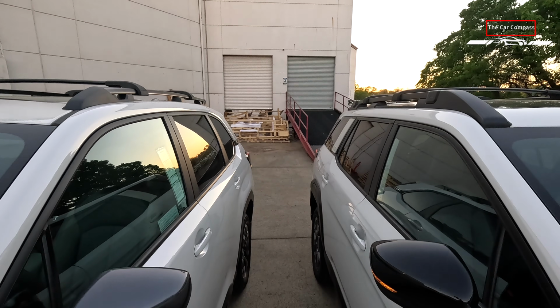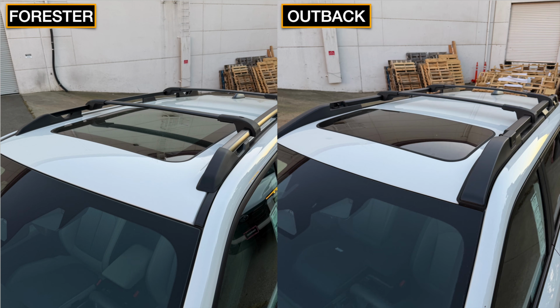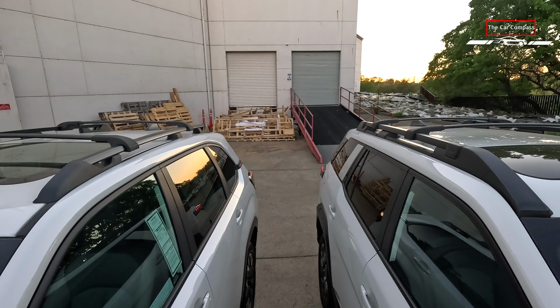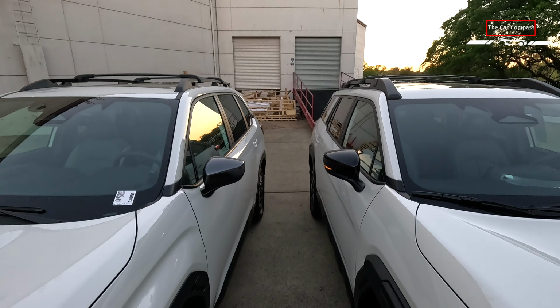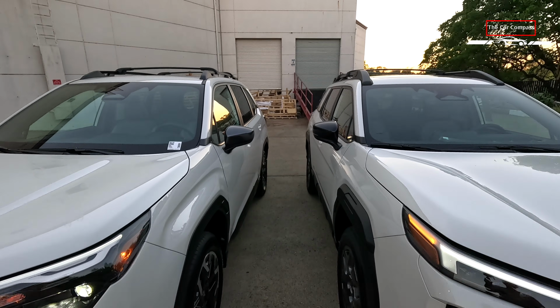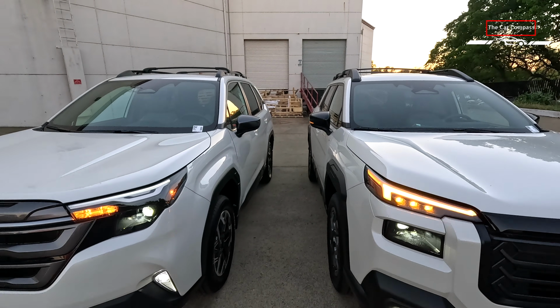Around your windows, you're going to get matte black plastic for both of them. Your side roof rails are going to be different in design, and then your sunroof is also going to be different between the Forester and the Outback. And now probably the most important part, the dimensions. Let's go ahead and talk what the length difference is between these two.